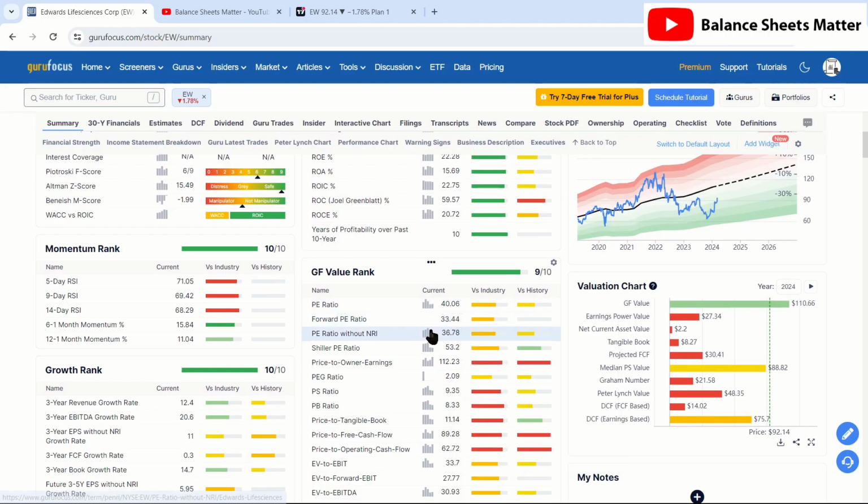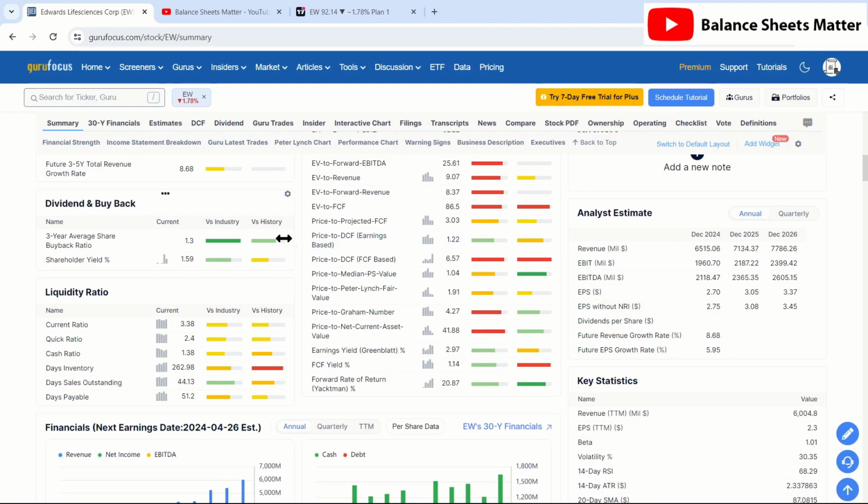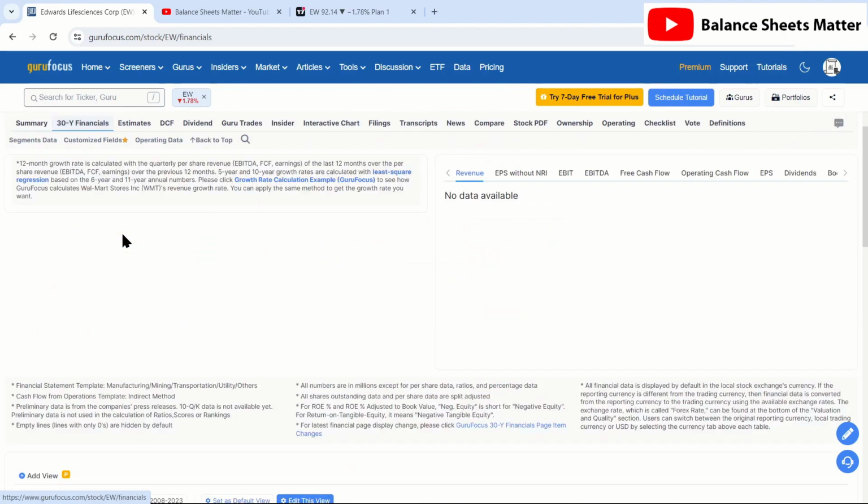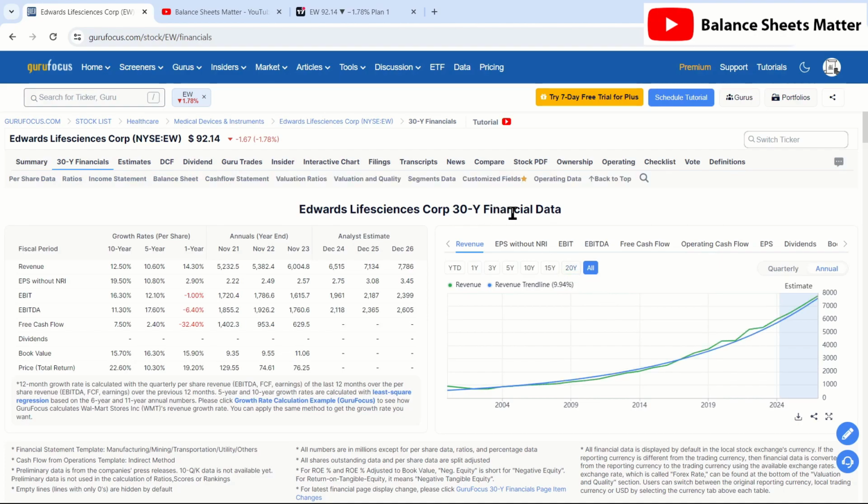And you can see with the forward PE, it's about 33. Another thing, they don't pay a dividend, but they do some share buybacks. So that is something we're going to have to take into consideration. So let's pop over to the 30-year financials here. And you can see their growth has been quite strong.